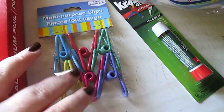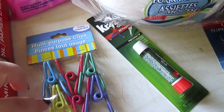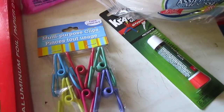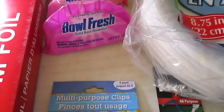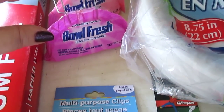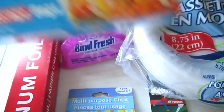I got some of these colorful multi-purpose clips for chips and frozen veggie bags. Anything like that that needs to be clipped off to stay fresh. I got a tube of this crazy glue, 2 of the Bowl Fresh deodorizers for the toilet. I got some Good Sense zipper seal freezer storage bags.